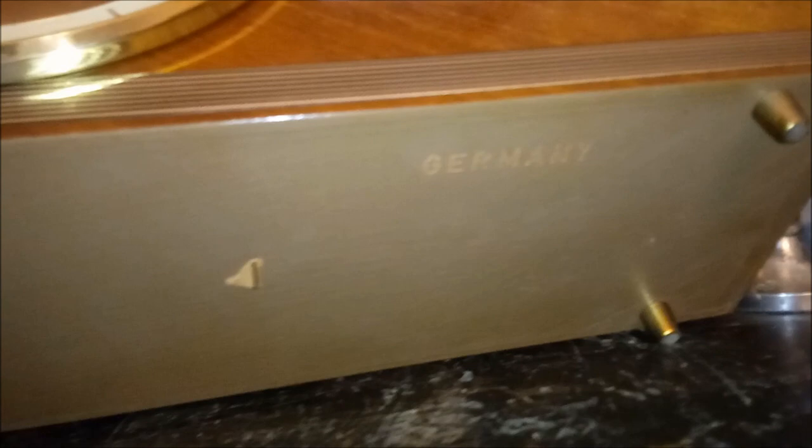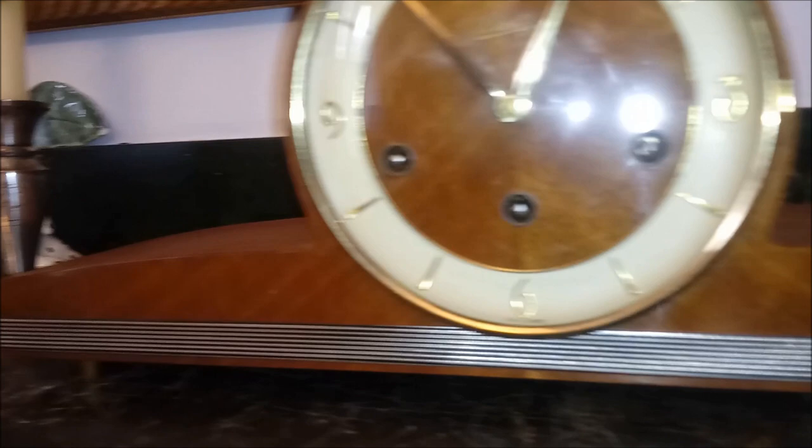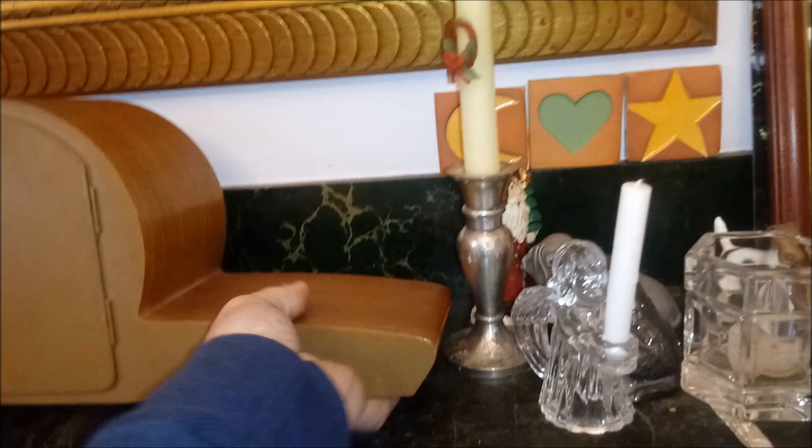I like the small legs on it. Very mid-century. We have chairs with those same legs. It's a little bit bigger. They are club chairs from the 1950s. I'll turn it around. Nice flat finish on the back.